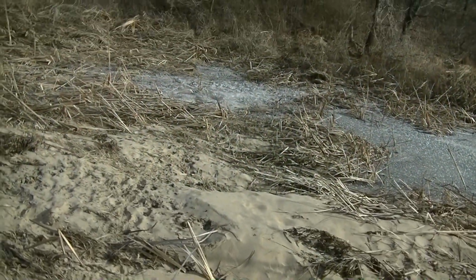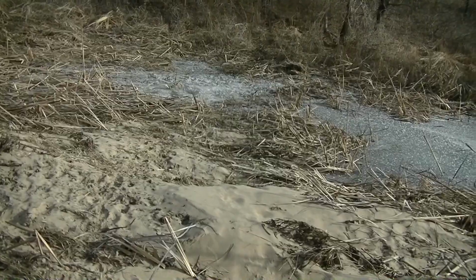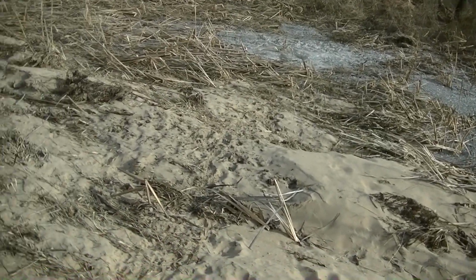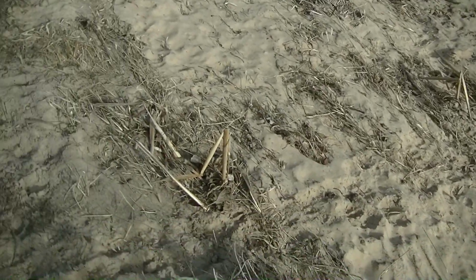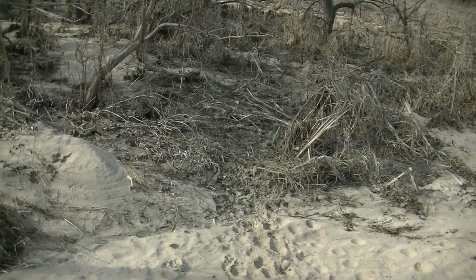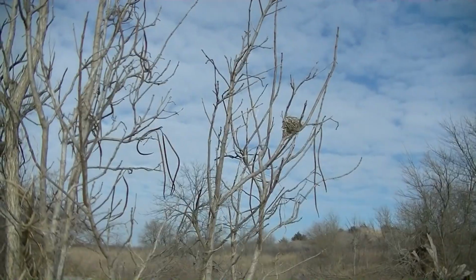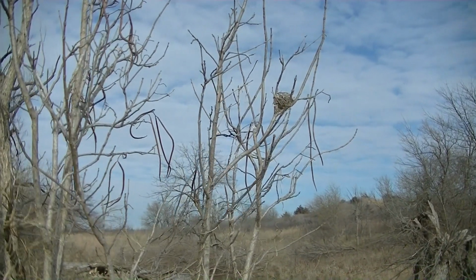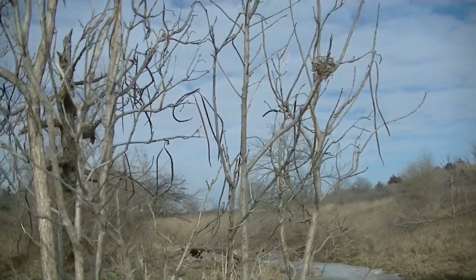These deer trails are freaking crazy out here. They look like cattle runs to me. You can just see it coming through here. There are so many out here. It's hard to come out here and not see at least one. I'll check that out. Bird's nest. That'd be a great little tinder bundle.